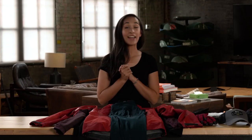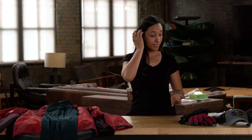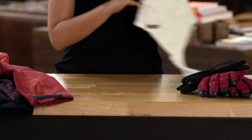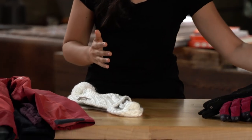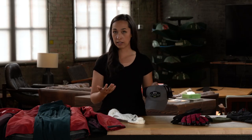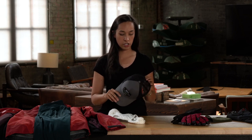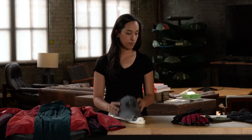Next up, we have accessories. So we've got hats, gloves, buffs, gaiters, and of course, shoes. Let's talk about hats first. Fuzzy hats are always a good idea when you're snowshoeing because it does get cold out there, but keep in mind that you are generating a lot of heat as you hike. I like to carry a ball cap because in addition to being chilly, it's also bright out there with the snow everywhere, and sometimes this is nice to keep the sun out of your eyes.